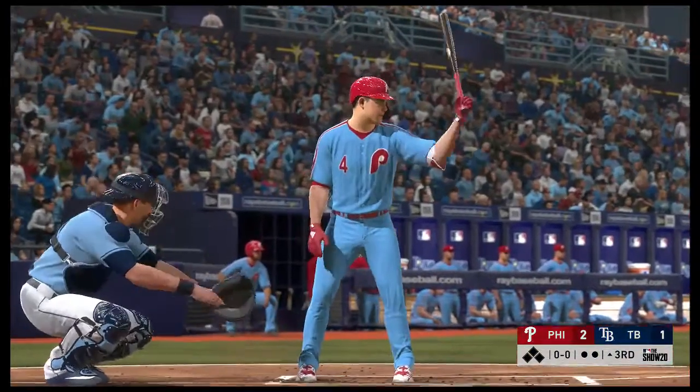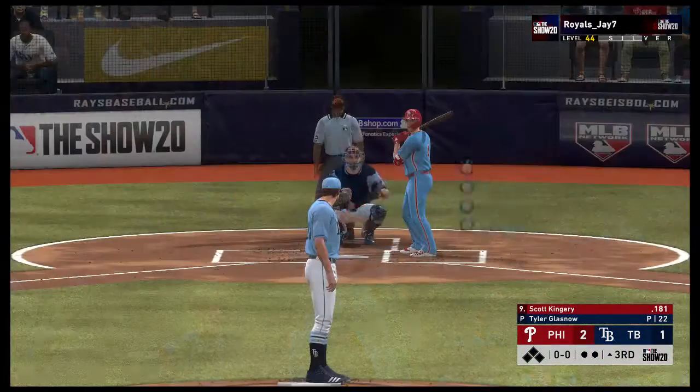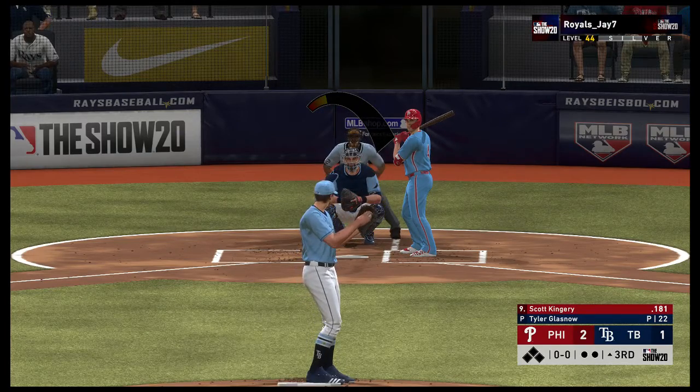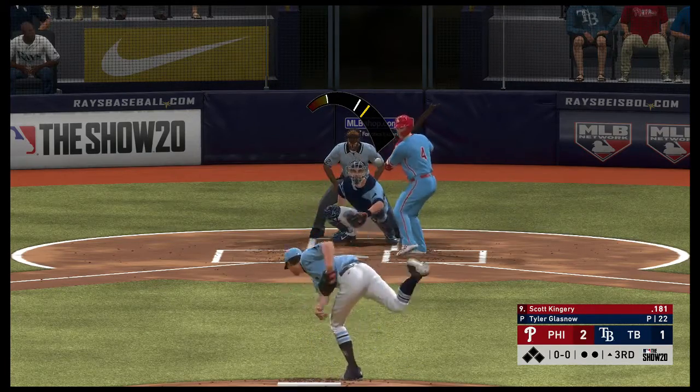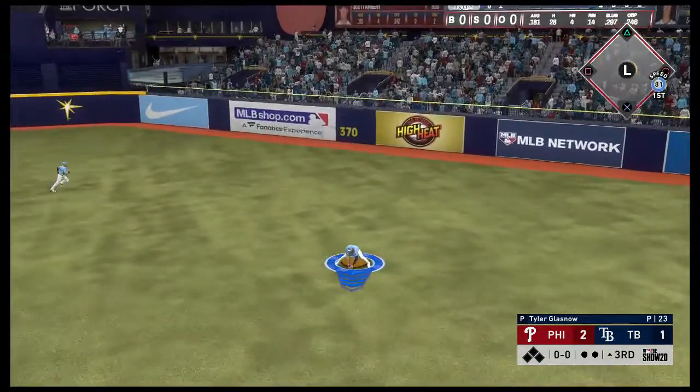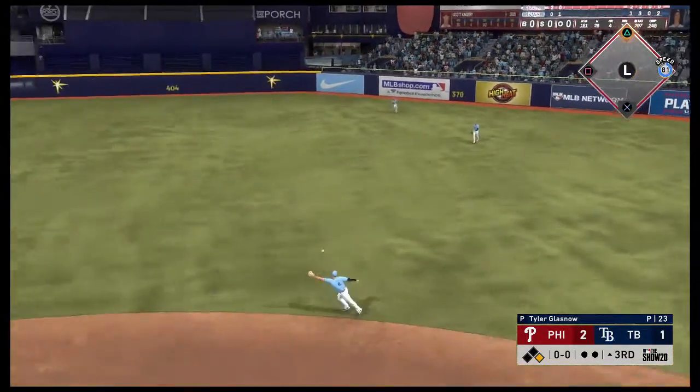And in steps Scott Kingery, as we are all set to begin the third inning in this one. Number 4, Scott Kingery. First pitch of the at-bat on its way. Liner toward right center. That gets down, and he's got himself a base hit.